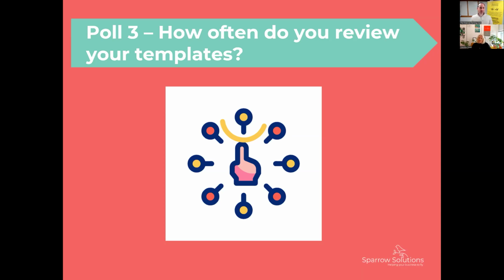Yeah, so it's interesting. It's good actually that more people are doing it more than annually, because things can always be improved and changed and updated. Yeah, absolutely.